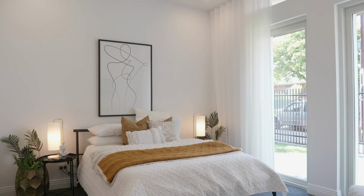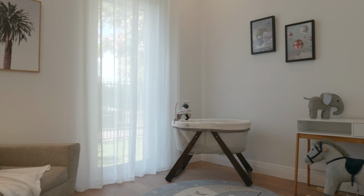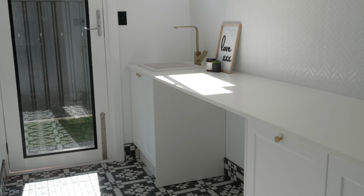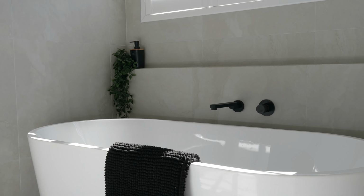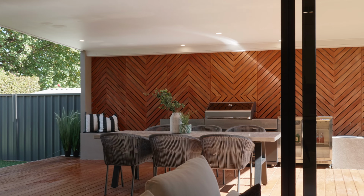Featuring all the additions we love, such as high ceilings, oversized doors, engineered oak timber floors, stone tops, ducted reverse cycle air, as well as stunning gas log fire, gas cooking and underfloor heating. It's all done and ready to go.